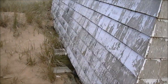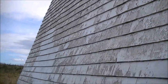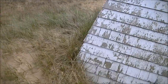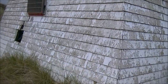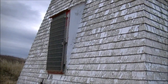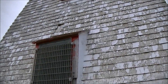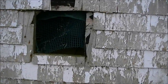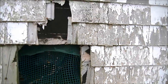See, the dunes are starting to move up against it on this side. Yeah, the sand is right up against it over on this side. And they've got the grills over the windows to protect them from vandalism, I would assume. And we've got a big hole here where one of the vents used to be. That got ripped off or something. There's a piece of wire over there, but I'm sure animals can get in and out of that without a problem.